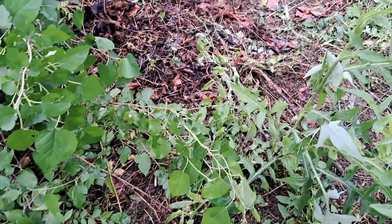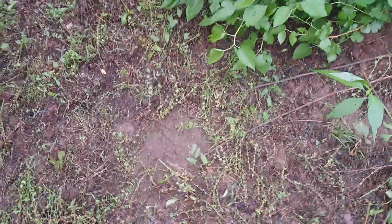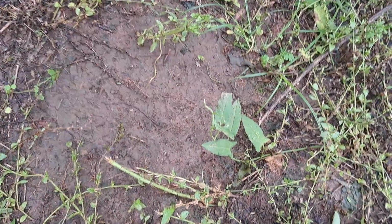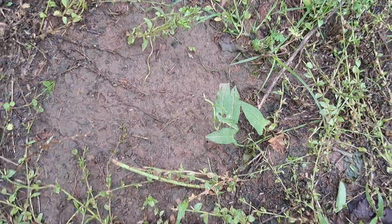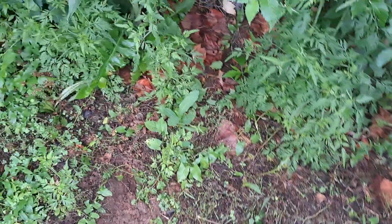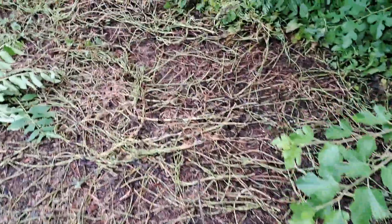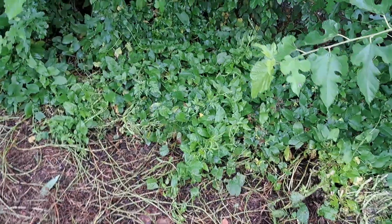I have been doing more work around the yard, and I have discovered that the property is completely infested with morning glory or bindweed. This is probably field bindweed. It's all through here. It's all through the grass. All of this vining material over here is all bindweed. All of that green, or the majority of that green under there, is bindweed. Okay.